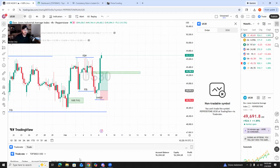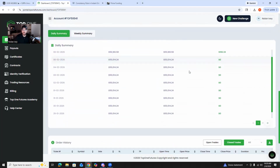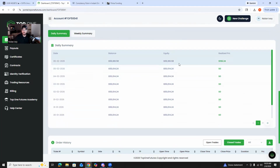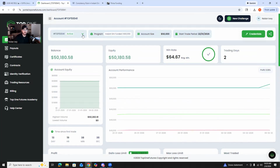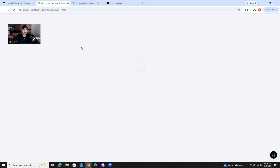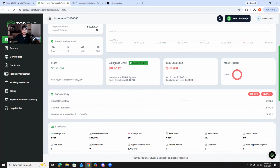Now it hit for all of the other accounts, right? If I go to my dashboard, for example, and go down here, there's $166 on this one. This trade I actually closed out early. But as you can see on my other accounts, this one is up $579.